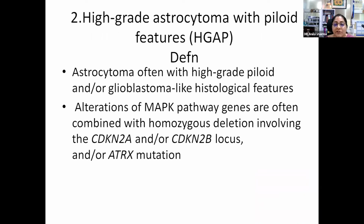Now, coming to the second tumor, which has been described in this WHO, though there have been many articles before, but this was not in the previous WHO. So this is high-grade astrocytoma with piloid features. It is defined as an astrocytoma, often with high-grade piloid or GBM-like histological features, and there are alterations of the MAP kinase pathway genes combined with homozygous deletion, which involves the CDKN2A/B locus and/or ATRX mutation.